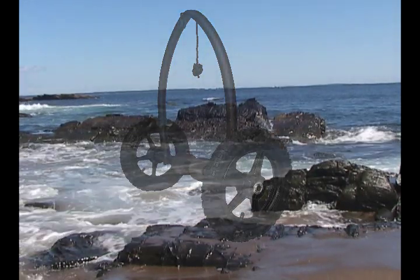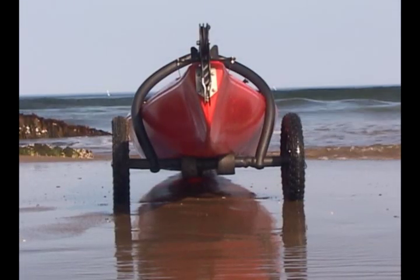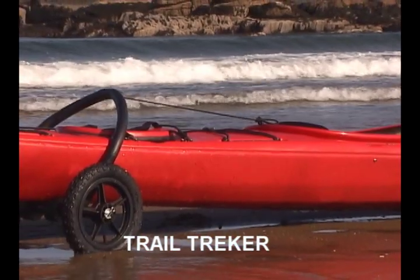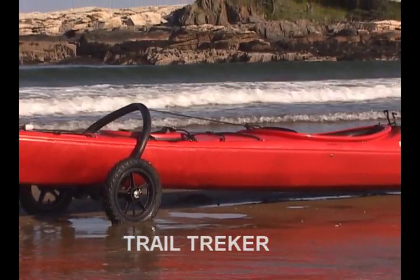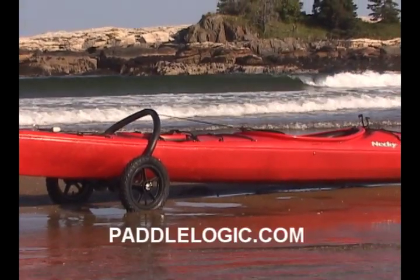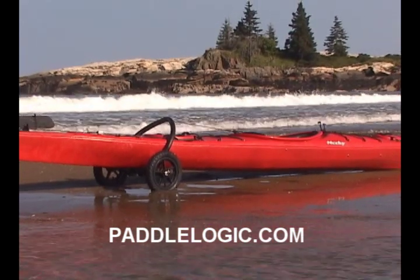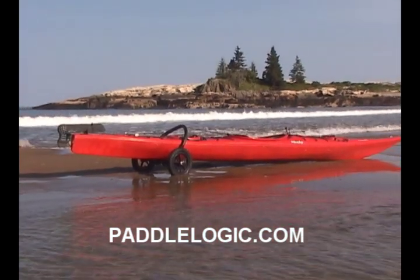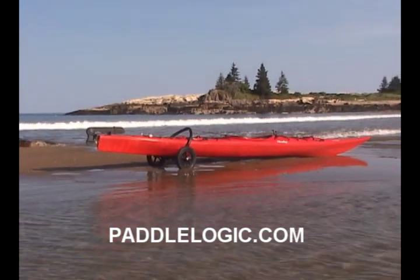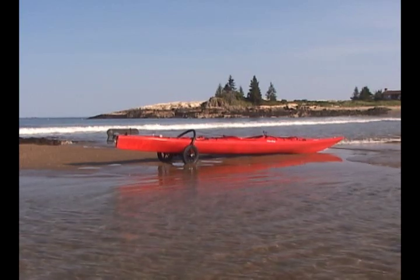When assembled for travel in the compartment of your kayak, the TRAILTREKKER will make no noise if it moves around inside your compartment, as it is completely covered with nitrofoam. The TRAILTREKKER can be assembled in less than 30 seconds into the easiest to use and most useful kayak cart on the planet.